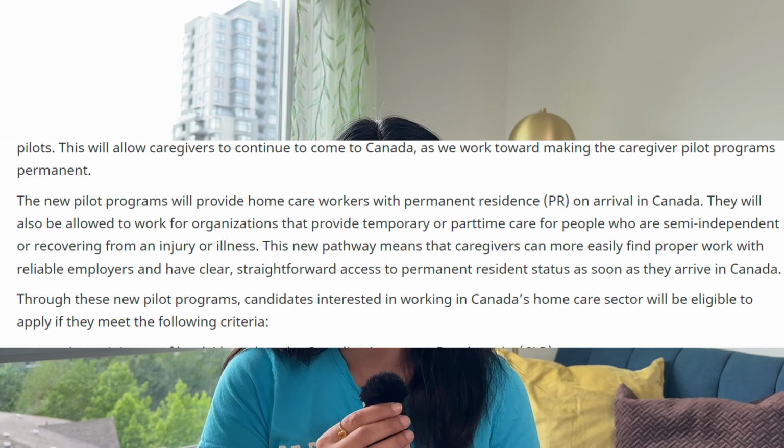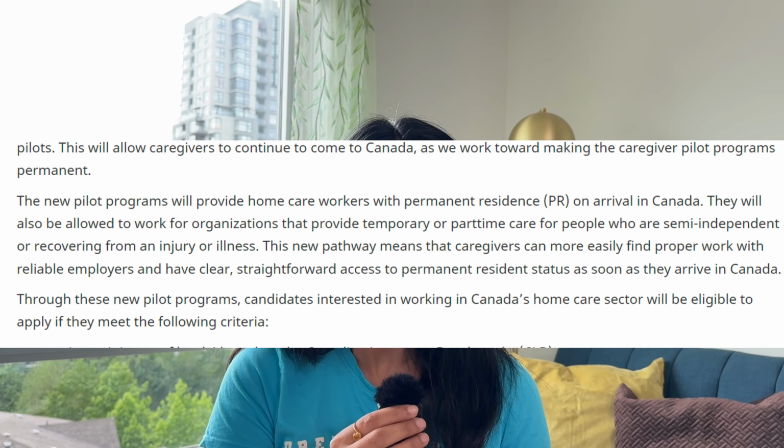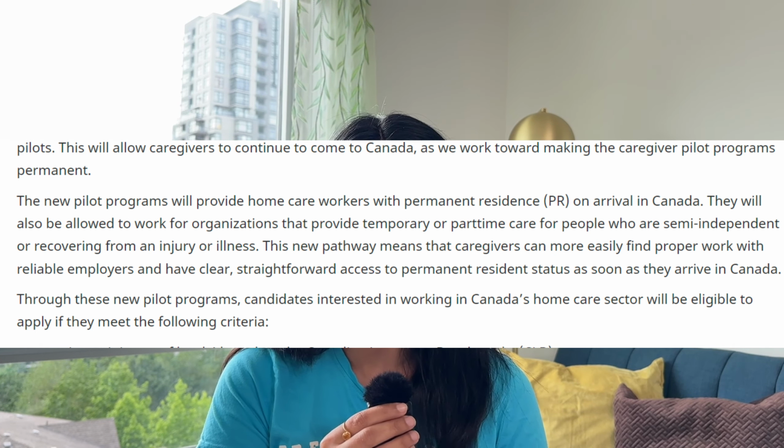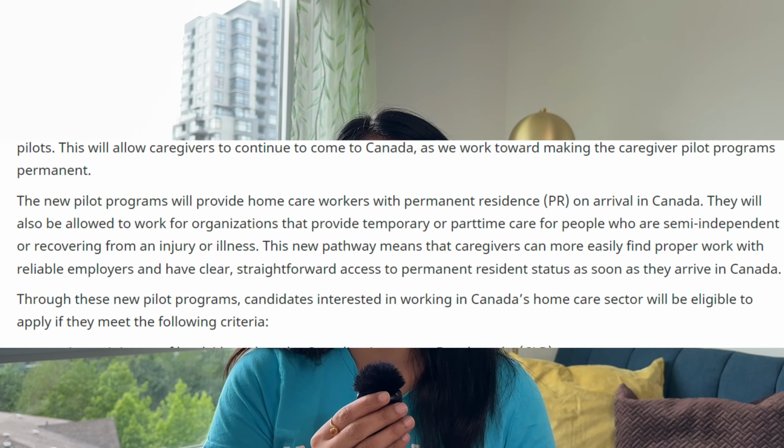One last thing that you need to know is caregivers will be allowed to work for the organizations that provide temporary or part-time care for semi-independent individuals or those recovering from injury or an illness. So let's say if a family is calling you here, right, because their mom was ill, and then of course you're taking care of them.